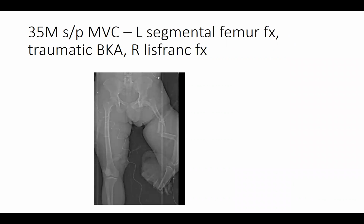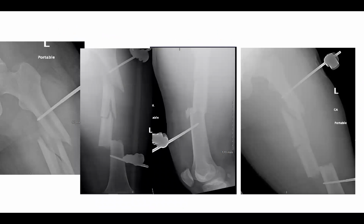Next is a 35-year-old gentleman involved in an MVC driving a box truck, rear-ending a truck. He came in with a left segmental femoral shaft fracture, a traumatic BKA, as well as a distal fracture. This is the only shot from the CT scan image. He was taken immediately to the OR for a washout of his BKA, his amputation, as well as provisional fixation with an ex-fix of his femoral shaft fracture, and then closed reduction of his spine. He was taken about a week later, after he was stabilized, for a femoral shaft IM nail.